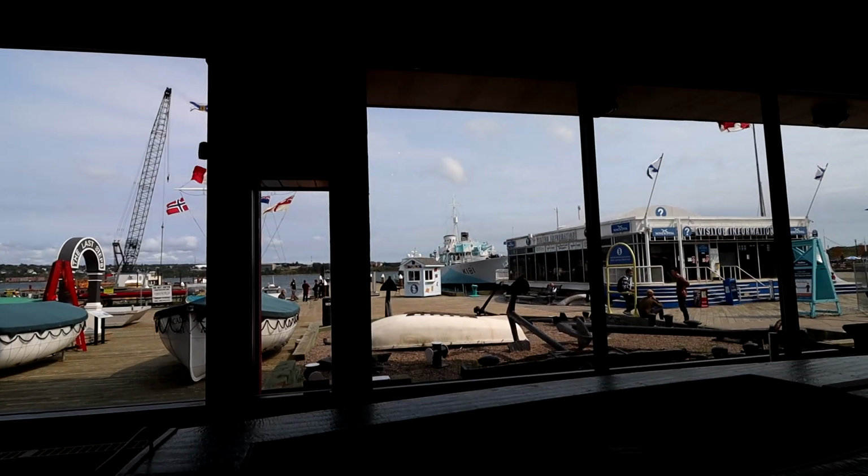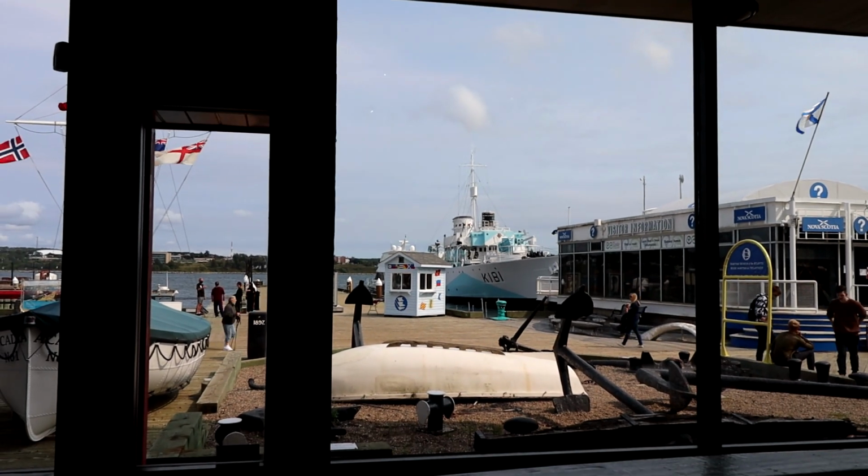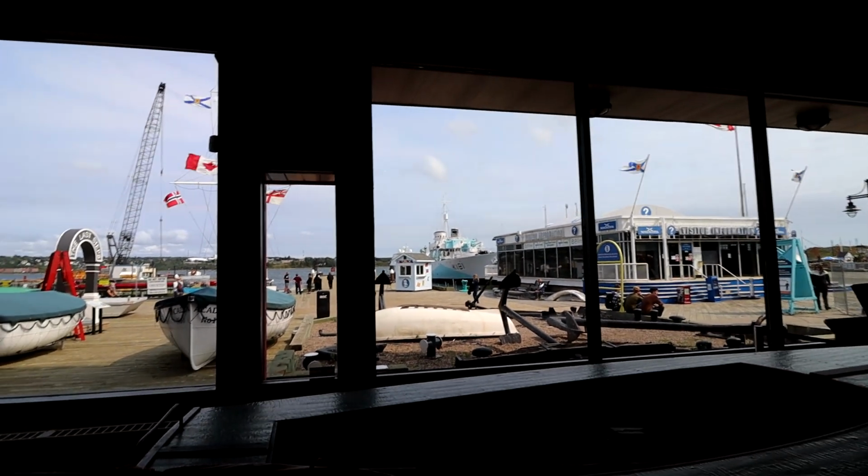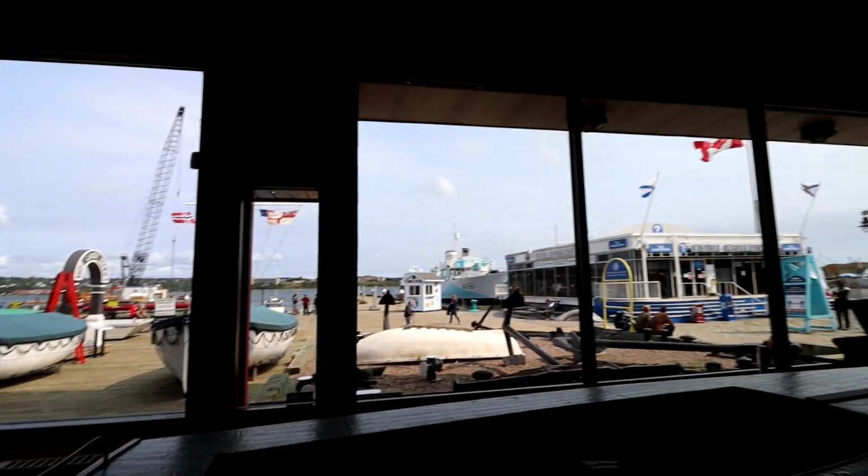But yeah, this place is pretty cool. Still got a bunch of other boats over here. There's actually that other big ship on the harbor that I was talking about that you can go on board and look around. I actually saw it the other day, but unfortunately it was closed that day. We're gonna try and get to it today, but no guarantees. You can actually see it from here too. The KI-8I, I guess, is what it's called. Pretty amazing. Old little warship.